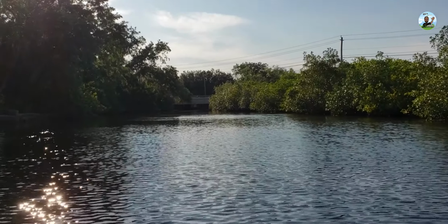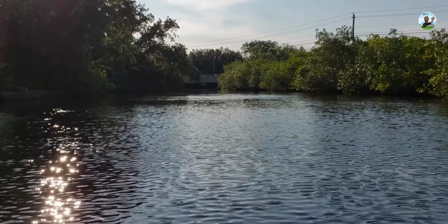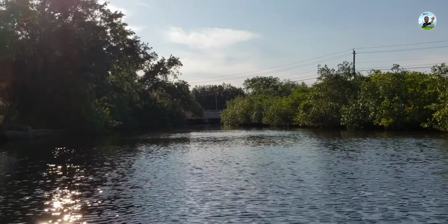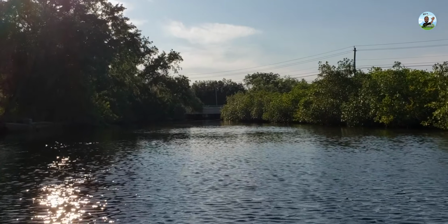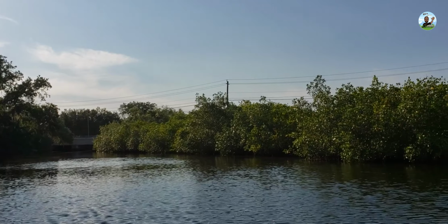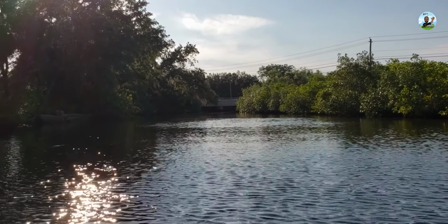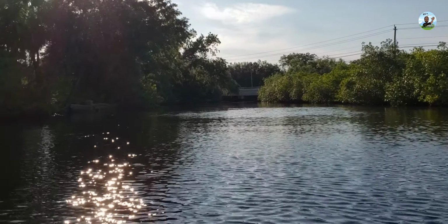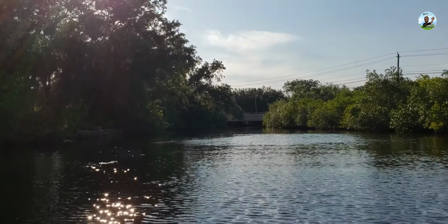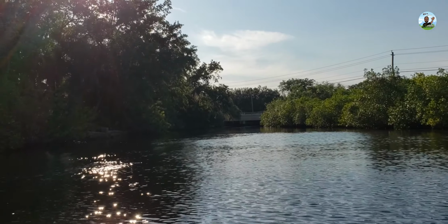Okay, I'm further up the creek, and next down right there in front of me, you see that bridge and that road. To the right of that bridge is the entryway to the campground. So I'm gonna go up to that bridge and hopefully turn around. If you go under the bridge, on the other side it's a lot of mangroves, and it gets really tight up in there. I'm not interested in doing that.